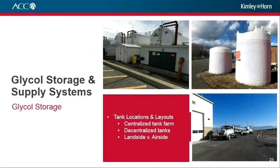But we're going to quickly define some of the general storage configurations and layouts. So centralized tank farms versus decentralized tanks. Centralized tank farms, as the name implies, are a central location for a great number of tanks, large volume management, and large fluid storage. This configuration may lend itself to better inventory management. Decentralized tank storage is the storage of various tanks or totes across the airfield, or maybe smaller decentralized tank farms. This may lend itself more to individual airline or consortium operations and fluid management.